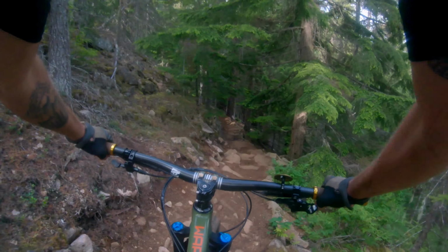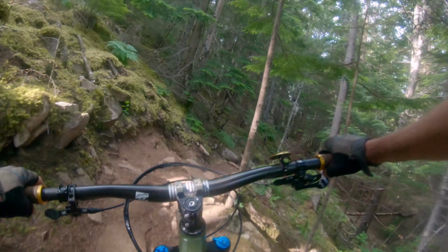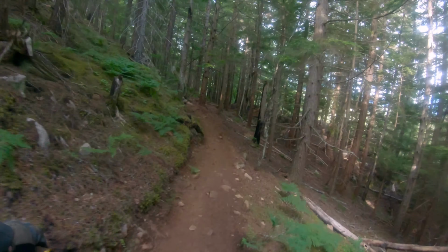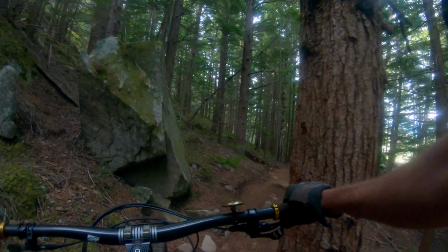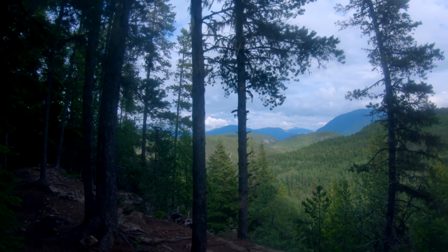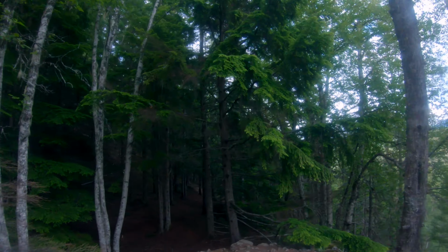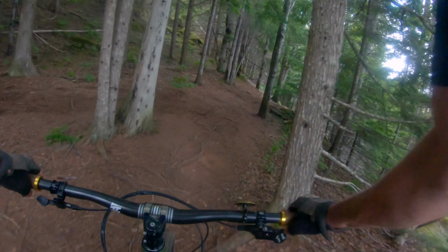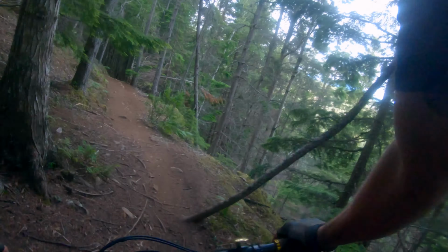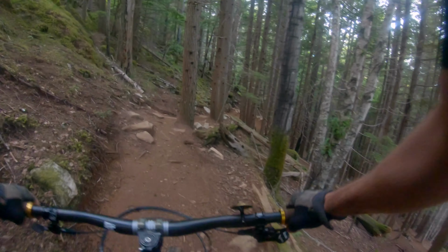Oh, oh, this is chunky. Yes. Yeah, it's bumpy. Awesome. I don't know what this is. Let's see that view though. That was nice. Oh, it's just a little view side trail. Watch out for that stump. Some big roots.